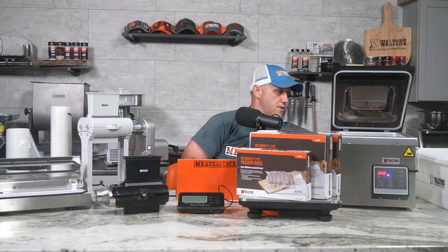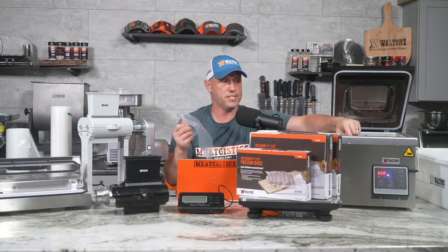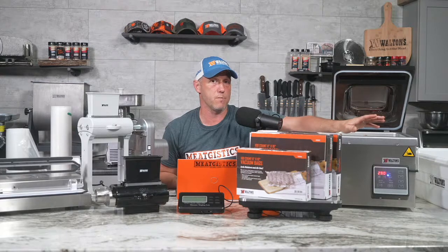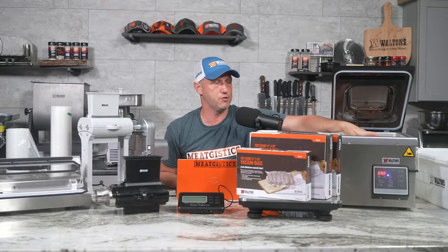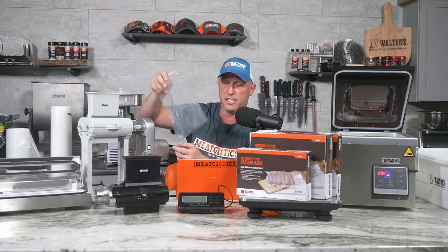They last forever. The reason the bags are so much less expensive for this is that they are smooth. There's no texture to these because it doesn't need it. What this is doing is pumping all of the air out of this entire chamber, then sealing the bag and reintroducing air to it. So it sucks down a perfect seal.